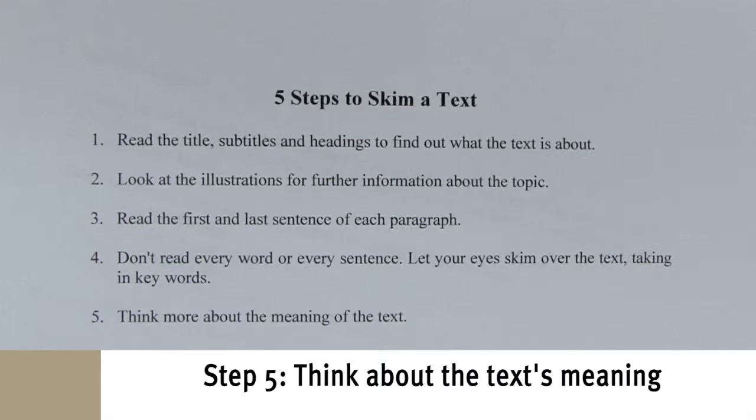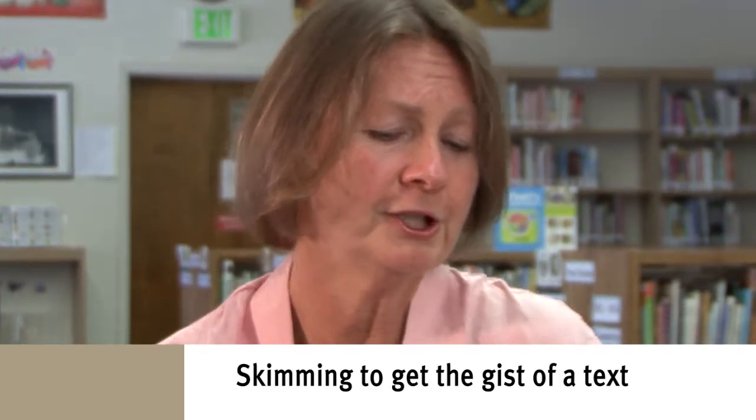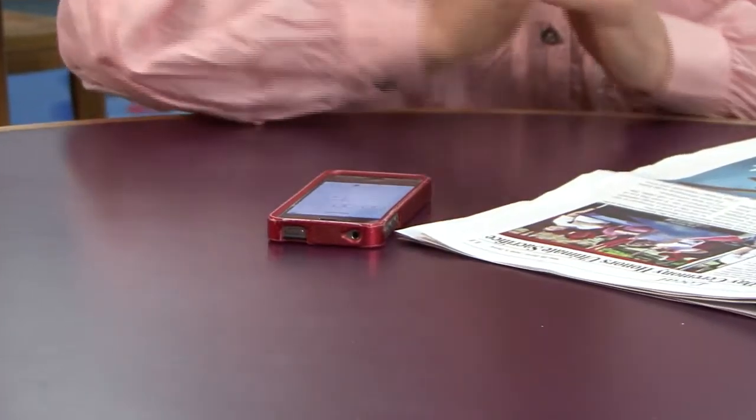Using the strategy of the 5 steps to skim a text, I'm going to give you 2 minutes to use the 5 steps of this strategy to skim a text. And then I'm going to say stop. And then I'll say, okay, what is the general idea of this article? Tell me in your own words, can you summarize the gist of this idea? Does that sound good? All right, are you ready? Okay, start.